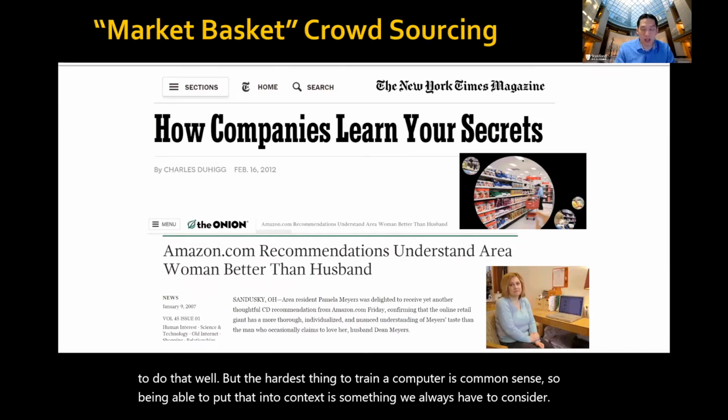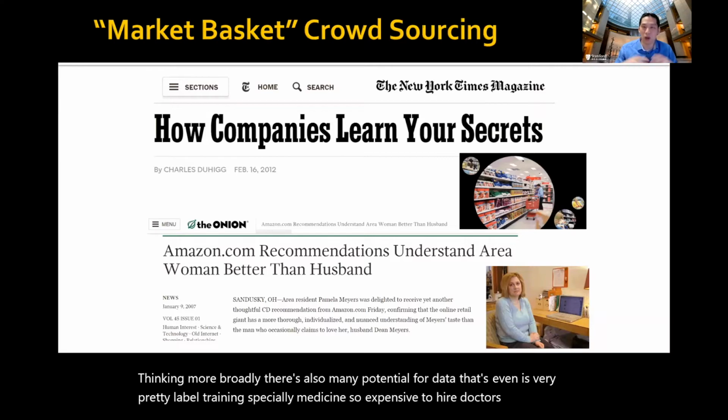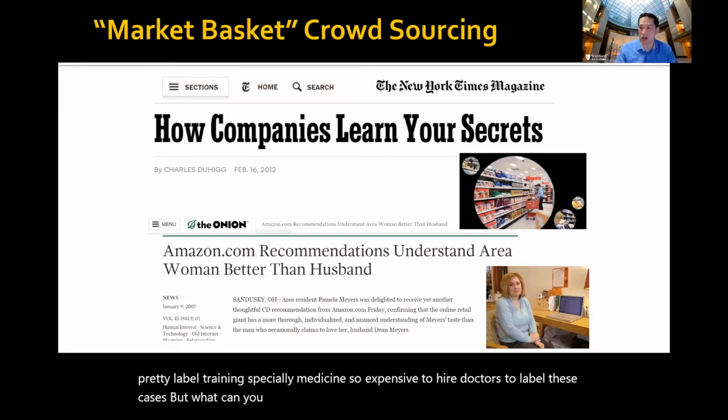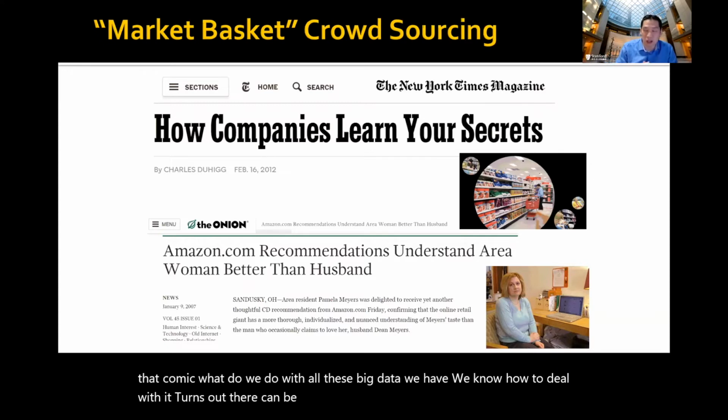Thinking more broadly, there's also many potential uses for data that's very hard to get labeled for training, especially in medicine. It's so expensive to hire doctors to label these cases. But what can you do with just the masses of data that are generated, right? In that comic, what do we do with all this big data we have? We don't know how to deal with it. It turns out there can be a lot of value in unsupervised learning.